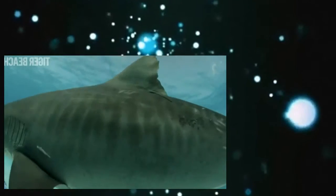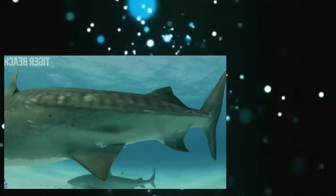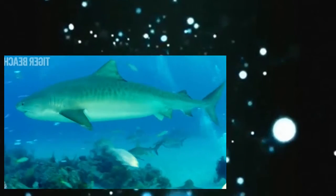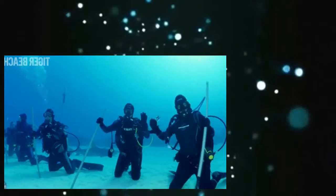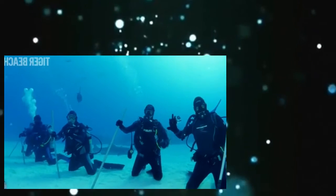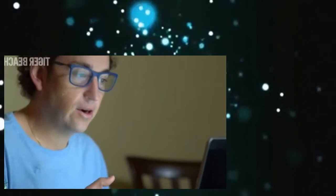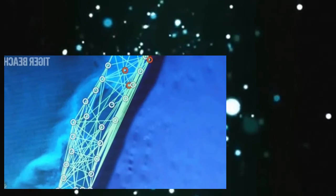Neil's maintenance dives on his shark tracking system pay off. The array answers a big question about Tiger Beach. Are tiger sharks attracted here by the chum used by dive operators? What we can see by the tracks here of a few of the sharks is that they're moving across the entire area of Tiger Beach. And when they do encounter divers that are chumming or feeding them, they're going to stay there as long as they're getting a free handout. They're opportunistic, but as soon as that stops, they move on.